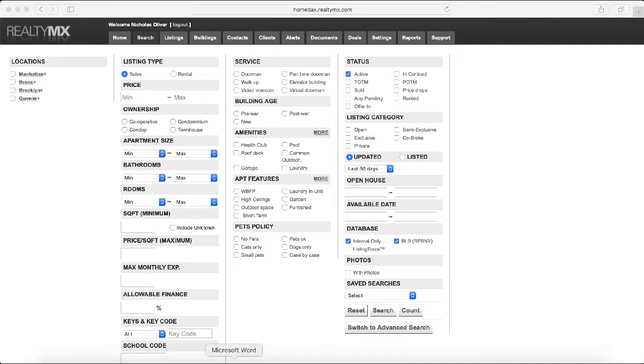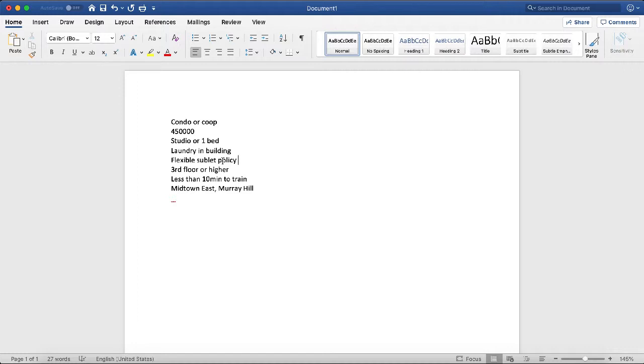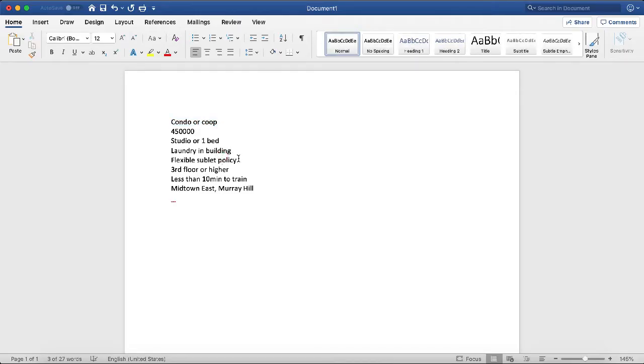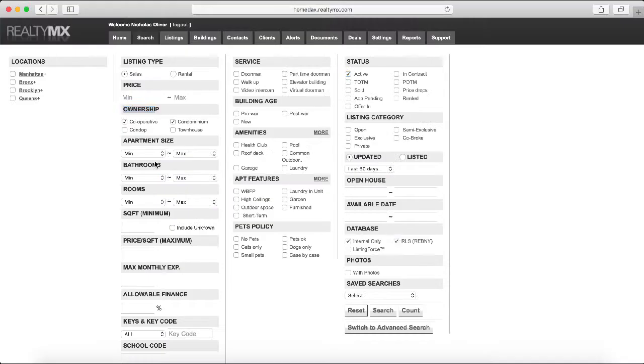Now at this point, I'm going to pull up some criteria that we received from our client, and they tell us a little bit about what they're looking for. The first one is property type, so type of apartment. In this case, they don't mind condo or co-op. So if you go into the RealtyMX database under ownership type, we can select cooperative, co-op, and we can select condo. And actually, we should be able to select this third property type called a condop, because in theory, it's kind of a combination of a condo and co-op in terms of flexibility on various policies. In this case, the only thing this buyer is looking for is a semi-flexible sublet policy. So we definitely want to select this third apartment type as well.